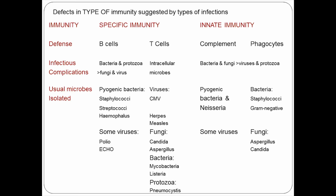So if you have patients who have recurrent infections with staph, strep, Haemophilus, think B-cell disorders, antibody disorders. Remember, our B-cells are antibody-producing cells. If you have patients who are having infections with intracellular microbes, CMV, herpes, measles, Candida, Aspergillus, Mycobacterium, Listeria, Pneumocystis, think T-cells. If you have patients with Neisseria, and if you ever see Neisseria meningitidis and you don't check complement, we've missed everything here. So Neisseria meningitidis, check your complement. Complement, remember, is important in inflammation, so also important in viral infections as well. Phagocytes, think infections with staph, gram-negative bacteria, fungal organisms, Serratia, Burkholderia, Klebsiella, think monocytes, macrophages, neutrophils.